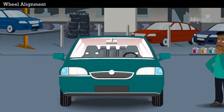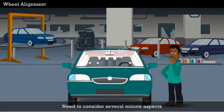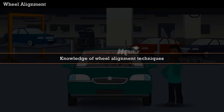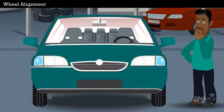When you look at the wheels, they may seem properly aligned. In reality, though, they may be inclined. To determine this, you need to consider several minute aspects. This is where the knowledge of wheel alignment techniques comes in handy. Becoming familiar with these techniques will be greatly beneficial.